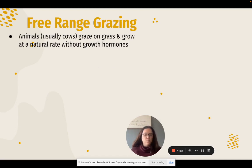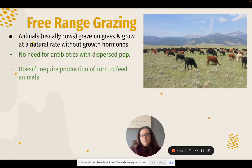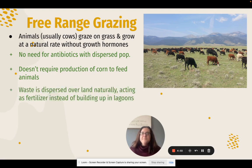So it's allowing the animals to graze. Cows, for example, typically graze on grass, which lets them grow at their natural rate. We don't use hormones. We don't use antibiotics because they're naturally spaced out. We don't really need them. And we don't need corn to feed them. We're letting them graze on grass, which is a much healthier option for them anyways.